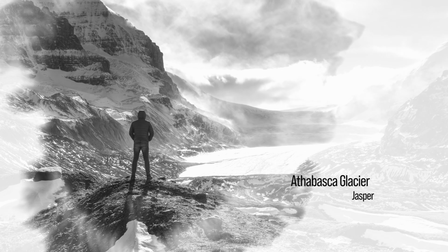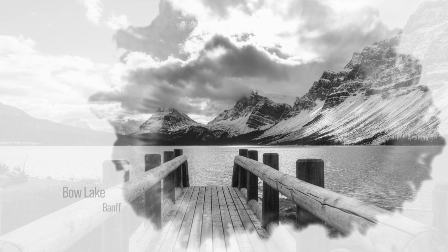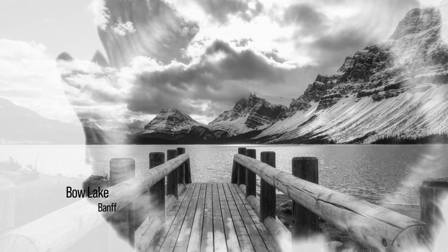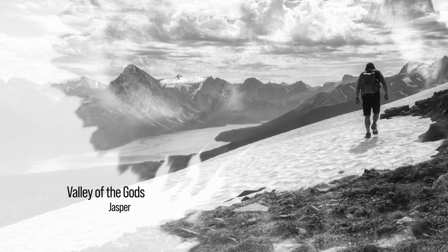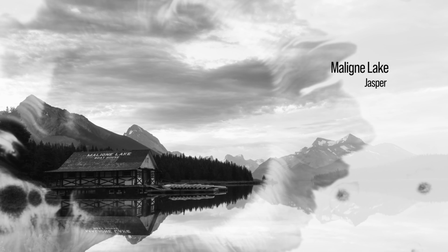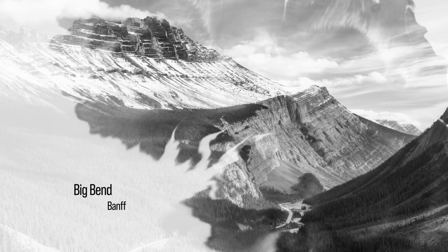Highway 93 is one of the most beautiful drives in the world. It links Lake Louise to Jasper over a stretch of 230 kilometers filled with bucket list destinations that include the full spectrum of everything the Canadian Rockies have to offer, from stunning glaciers, endless rivers, lakes, waterfalls, and the soaring peaks that make up the Rockies themselves.